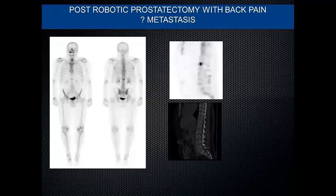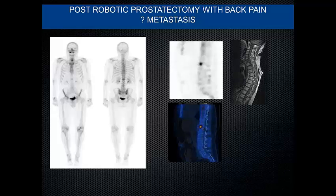But the problem is sometimes the SPECT CT technology may not give you all the answers. It is good up to 95%, but sometimes it challenges you. In this case, the bone scan shows increased uptake, and then it shows increased uptake on the SPECT. I'm more convinced, but on the CT there is hardly much sclerosis there. So the question was either to do a follow-up scan in 3 months' time, or the most intelligent will ask for an MRI. In this case, we asked for an MRI scan, and it turned out to be 2 metastases.